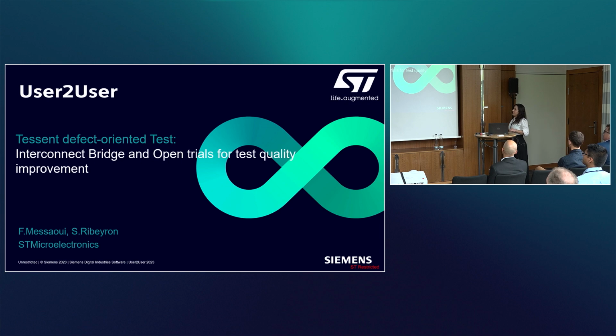So we are here today to present a test solution provided by Siemens, which is really interesting. It's defect-oriented and aims to cover bridge and open defects. We wanted to do some trials with this solution in order to improve our test quality. We also always seek new test solutions in order to provide the best coverage, especially for our automotive customers. That's the main reason we wanted to try this solution.